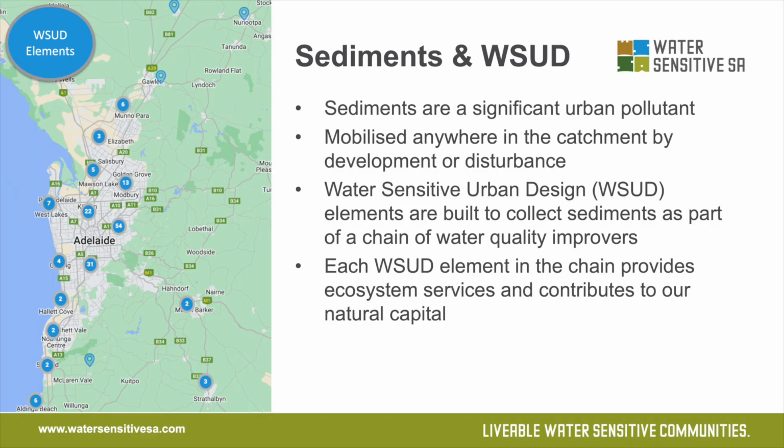So what we ideally have is a chain of WSUD water quality improvers throughout the catchment. And each of those WSUD elements in that chain is providing us with ecosystem services, and it contributes to the overall natural capital of our environment. But probably the most important thing to say right now is when you look at that picture of Adelaide, that whole grey area was wetlands 200 years ago. The whole of that green area was covered pretty much in forests and grasslands.